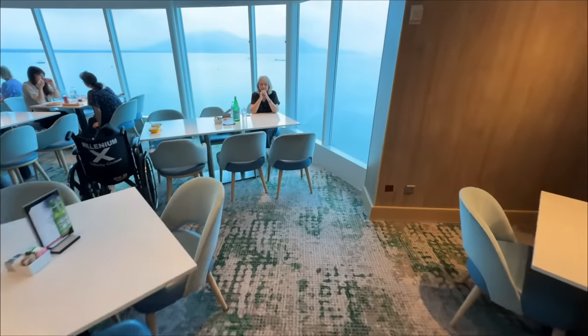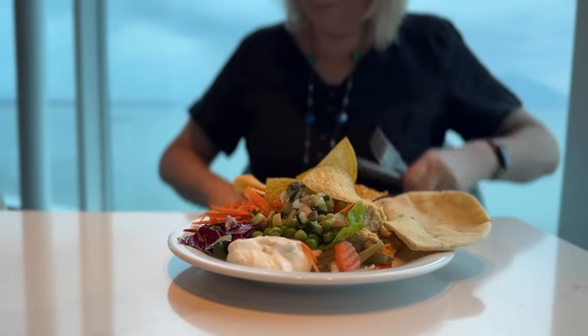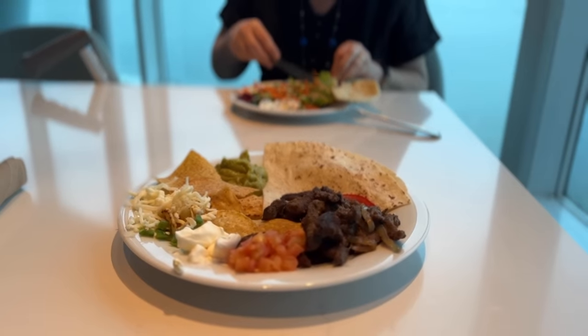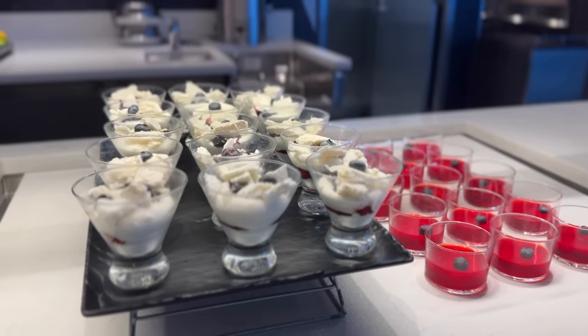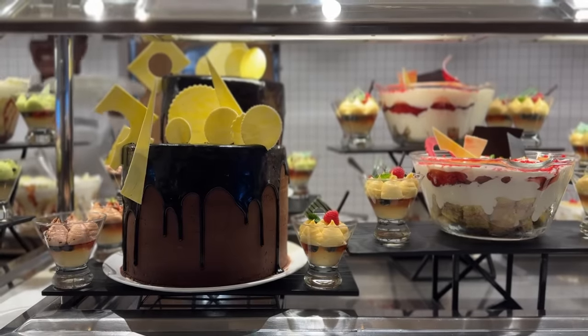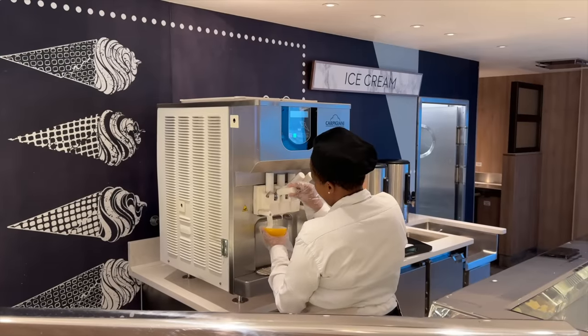So what have we gone for? Mum has a selection of salad, guacamole, chips and pita, whereas I of course have gone for the fajitas. To close off, let's check out dessert. Well, there's a ton of options available, but I think I'll save myself for afternoon tea. Oh, go on then, some ice cream.